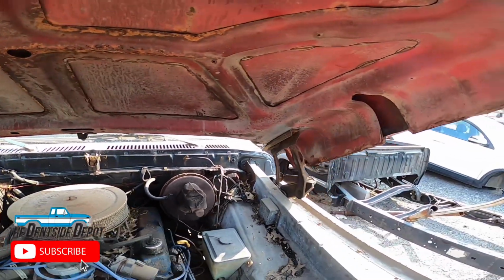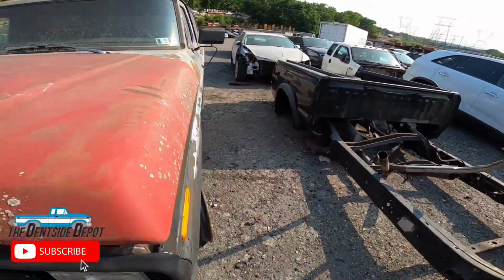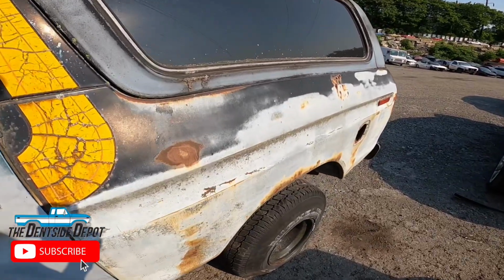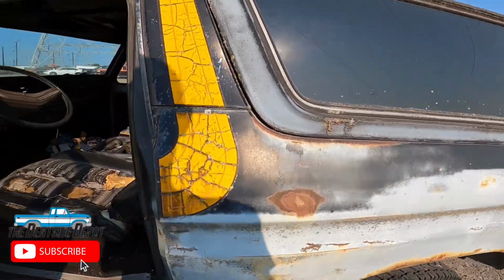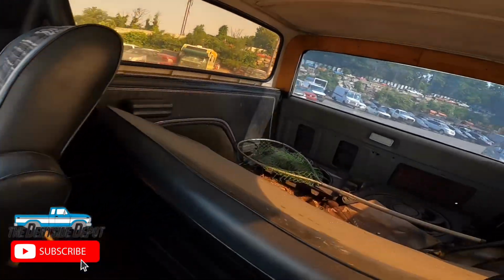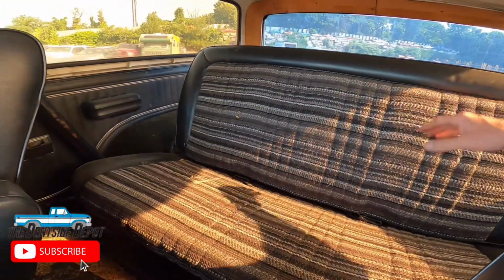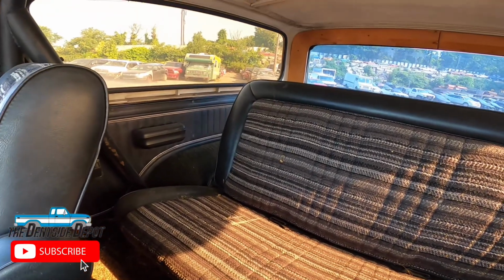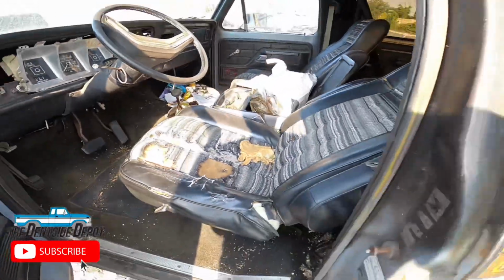Hood's not terrible. It's kind of junky, but the shame of it is this tub is just completely no good. It's absolutely pretty much unrestorable, if you ask me, which is a shame. Rear seat's in pretty nice shape. But underneath the tub is just really bad.